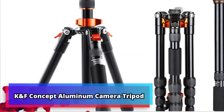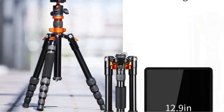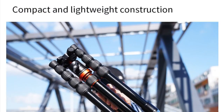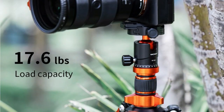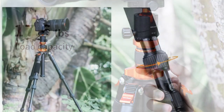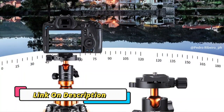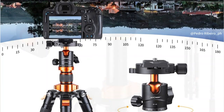Product number 5, K&F Concept Aluminum Camera Tripod. The K&F Concept Aluminum Camera Tripod is a professional quality, portable tripod that is perfect for those who need to be able to travel with their tripod. Constructed of lightweight yet durable alloy, the tripod has 5 sections that allow it to be quickly and easily adjusted to whatever height is needed. It is designed to hold any type of DSLR digital camera, so whether one is a professional photographer or just an amateur enthusiast, this tripod will be able to meet their needs.